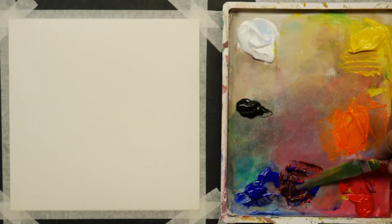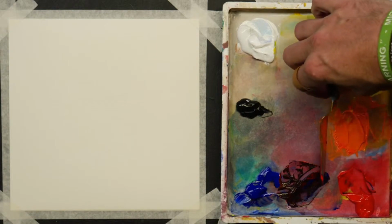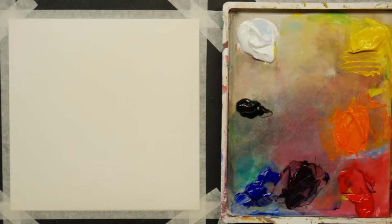Now, sometimes, depending on the red that you have, depending on the blue that you have, the colors will be more vibrant, I guess you could say. And sometimes they'll be less vibrant. Like this mix right here, because this red leans a little bit more towards orange. So you can see it mixed a pretty nice, vibrant orange, but it's going to mix a slightly dirtier purple.